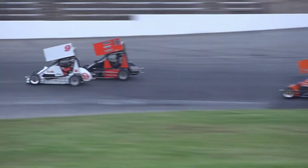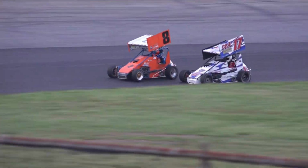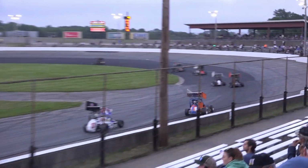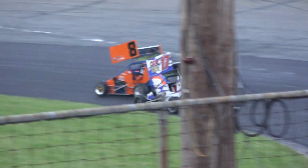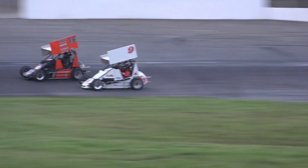Scally in second. He's got some lap traffic in front of him. He's got PJ Stergios right with him. Stergios in that number 4 runs third and is looking for an opportunity to pick up another spot. But it's all Jake Trainor right now.